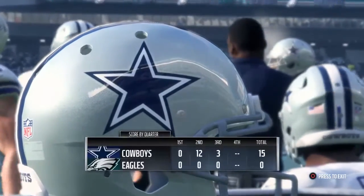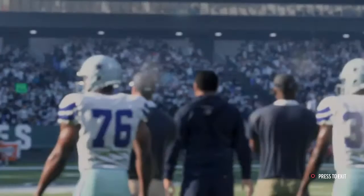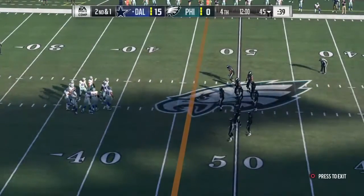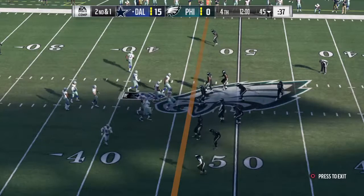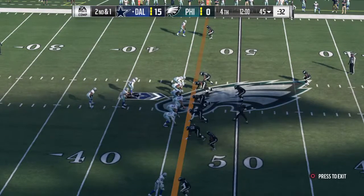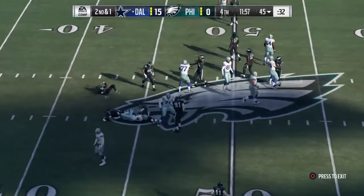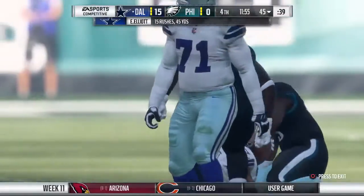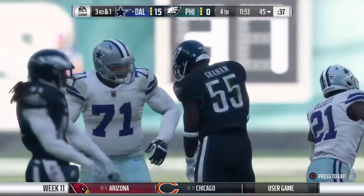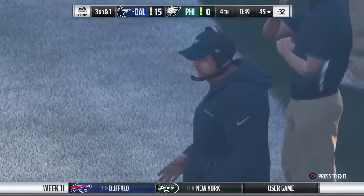And welcome back. We are in the city of brotherly love, Philadelphia. It's the Cowboys with a football. They'll be looking to tack on to their lead as we get set for the fourth. From the pistol, here's Elliott. And he's going to go backward. They get him behind the line. And they'll lose a yard that time, and that's going to lead to a third down.